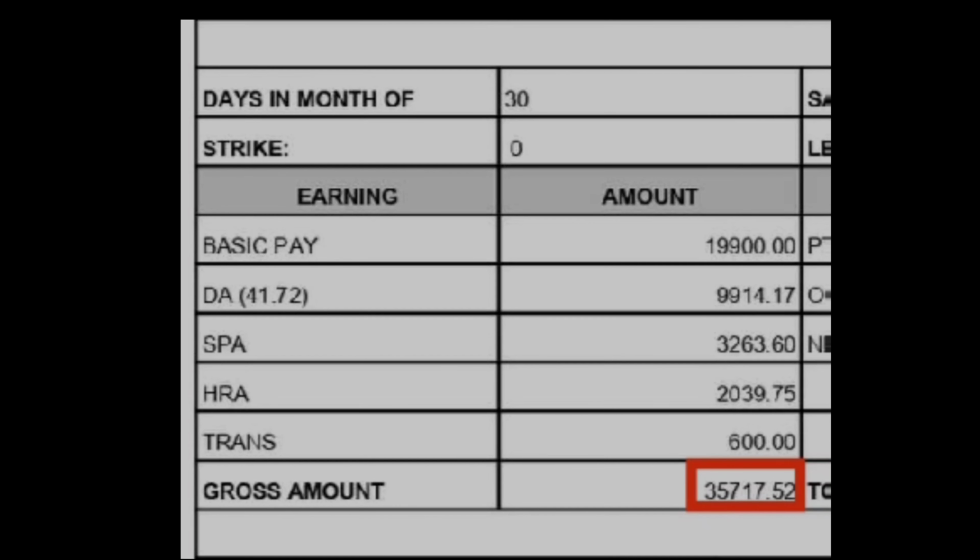In this video, we'll see the first salary slip of an RRB clerk. This is the salary slip of the June month. The number of working days is 30. The basic pay of an RRB clerk is 19,900, and DA is 41% of basic pay, that is 9,900.